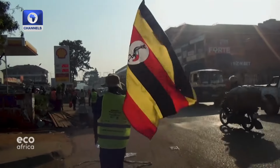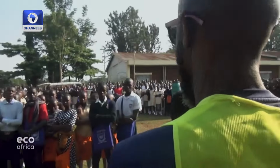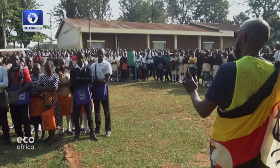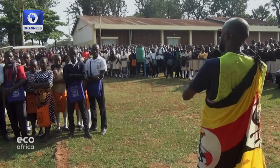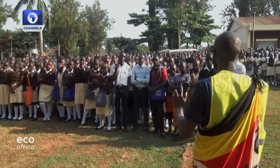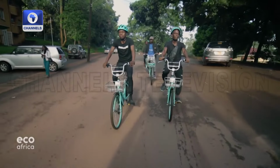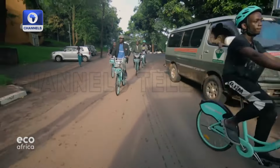Many Ugandans associate driving with status. Beanga wants to change the mindset that walking and cycling is only for the poor. He's spreading the message in schools. Have an accident, they're called crashes. We have an accident and so many students got injured. Some institutions like Makerere University have now introduced cleaner mobility to replace motorized transport on campus.